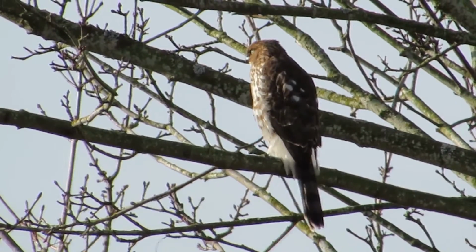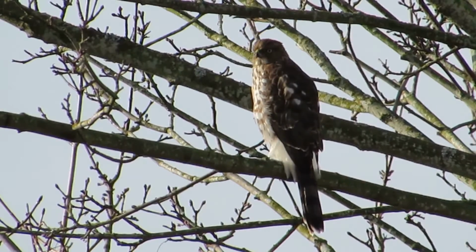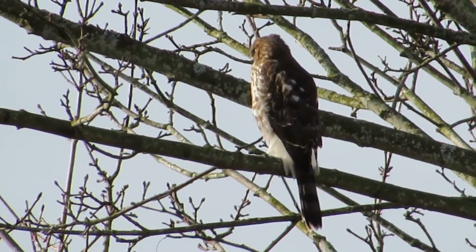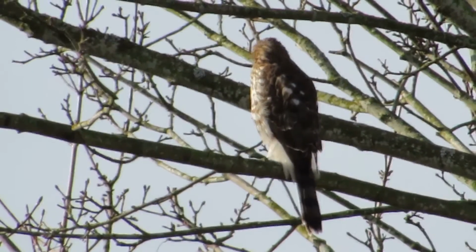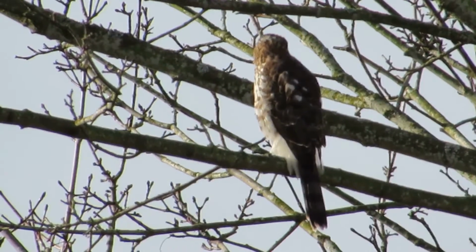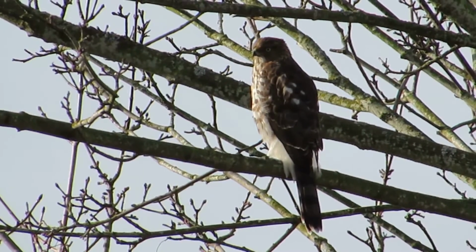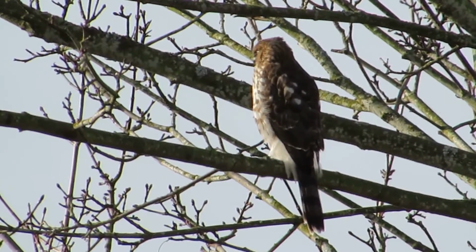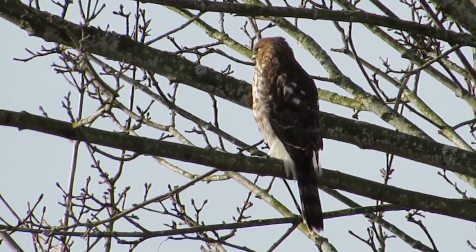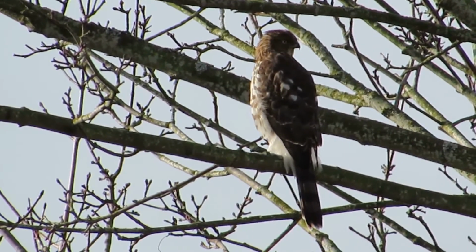Cocks his head to the left and the right. And this is a juvenile. He's down here looking for something to eat. It's a great spot. A lot of food birds here. Sparrows, starlings, robins, juncos, many, many birds here. Oh yeah. He'll single one out in a little bit and he'll take out after it.